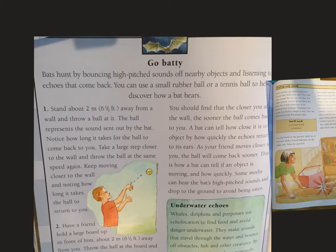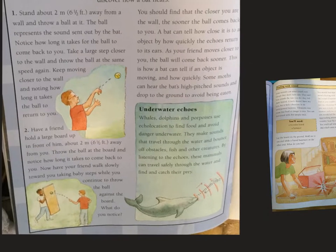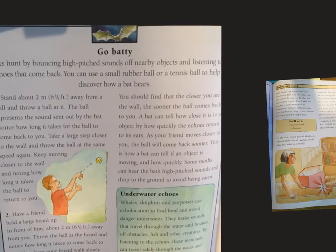Number two, have a friend hold up a large board in front of them, about the same distance, 2 meters away from you. Throw the ball at the board and notice how long it takes to come back to you. Now have your friend walk slowly toward you, taking baby steps, while you continue to throw the ball against the board. What do you notice?